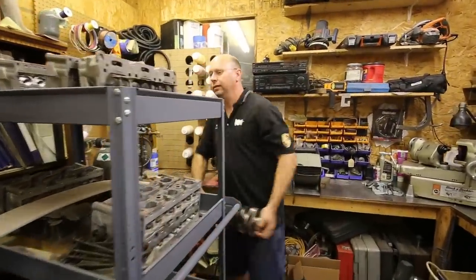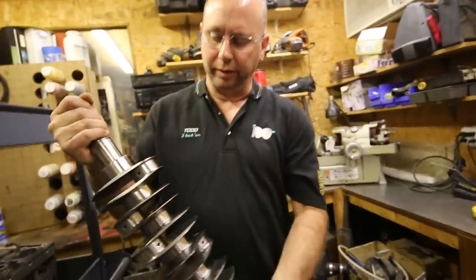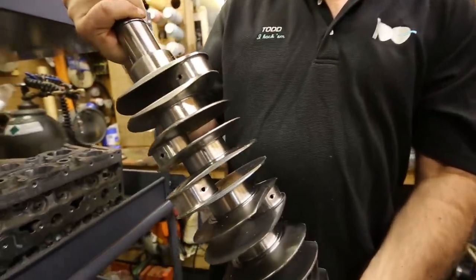Ooh, I like that. Billet cranks, 4340. That's what's in the blue car.